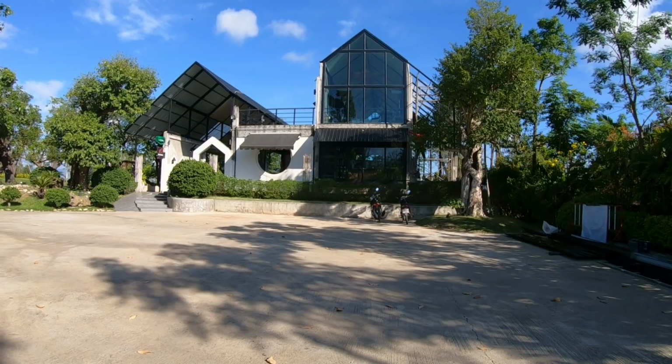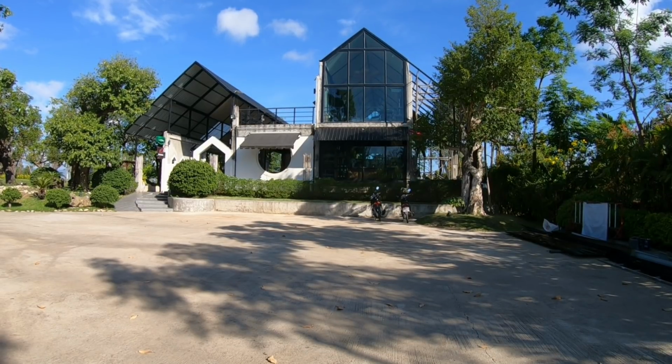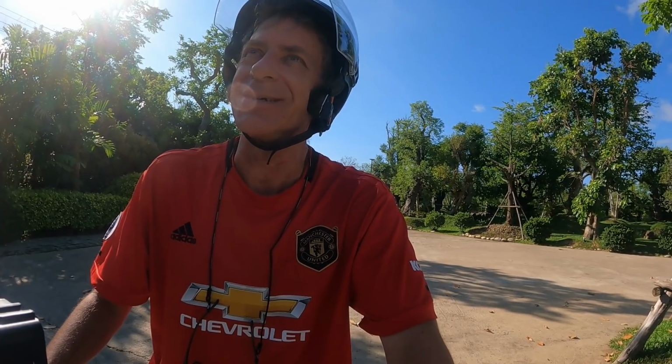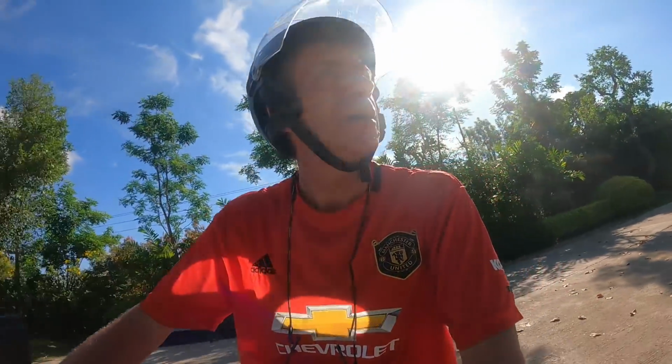Look at that, two stories. They have a second story up there, all that glass. And of course, since this is Thailand, they are under construction. Everything is always under construction, it seems. Everything is being built and rebuilt. Oh, another building over there. It looks like quite the place to go for a walk around here. But let's take a look at the Godang art exhibition first.